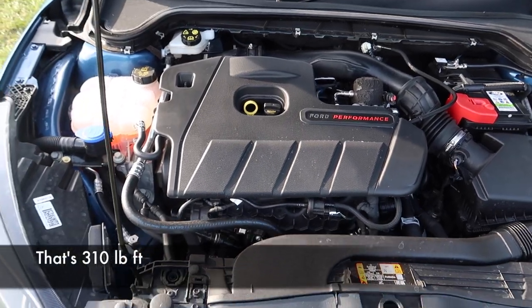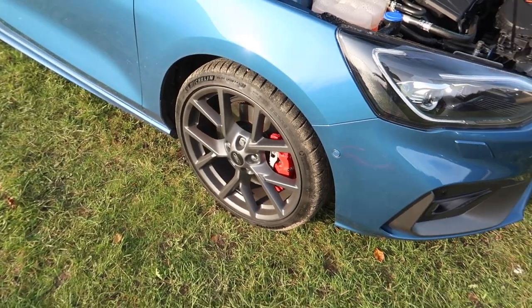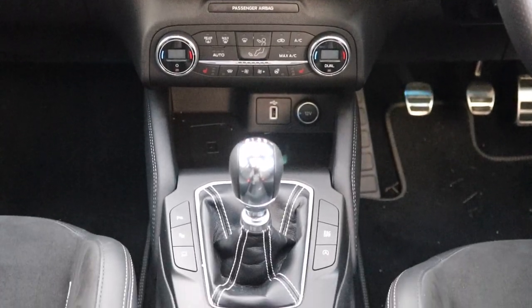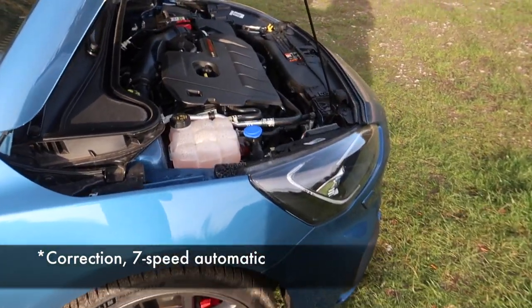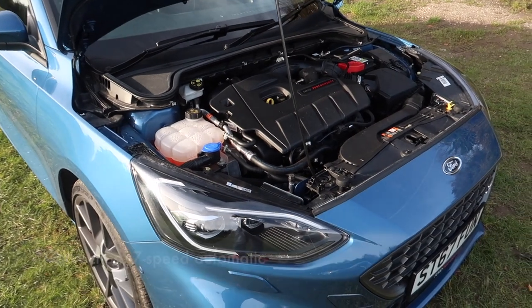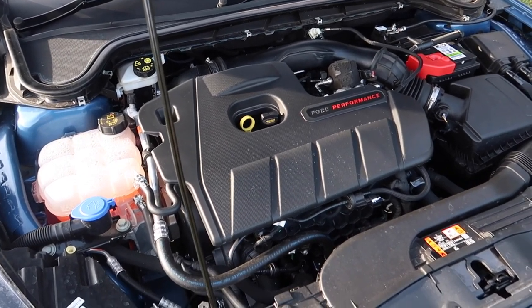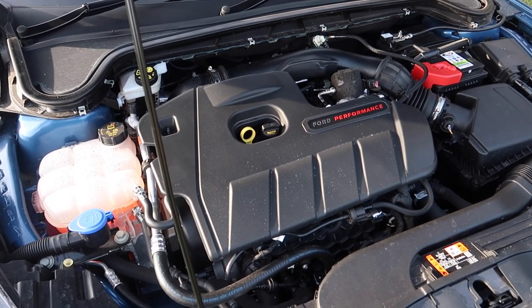Now, this power is made through the front wheels via a 6-speed manual gearbox. For those of you yearning for 4-wheel drive, I'm afraid you can't have it. But if you don't want the manual and you want an automatic instead, there is some good news. There will be an 8-speed automatic coming in a few months. But for the time being, this car is manual only. In regard to performance, this will hit 62 miles per hour in 5.8 seconds, which is quite an improvement on the old car. And the top speed is 155 miles per hour.